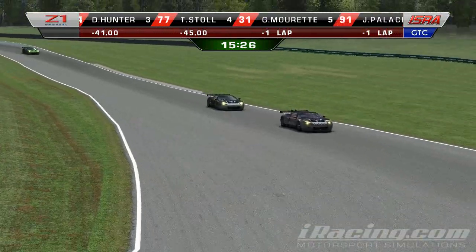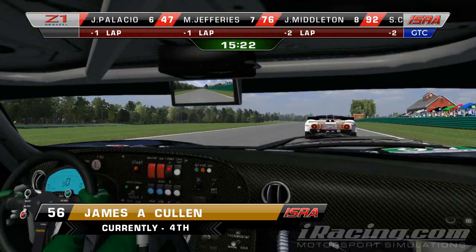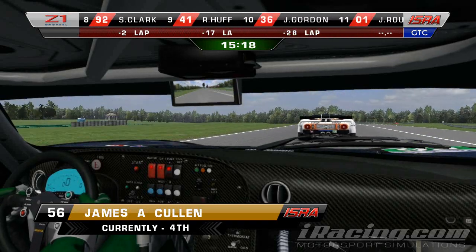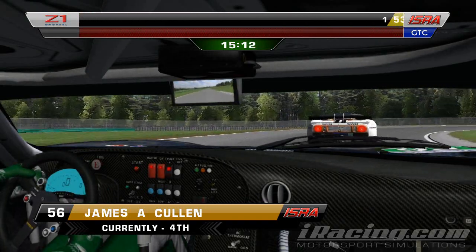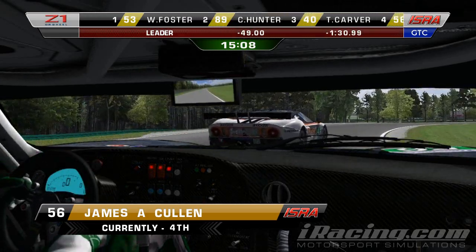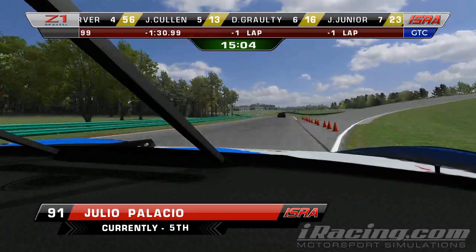Yeah, but as this battle has been following here for about a lap now, this is James Cullen and Todd Carver, who are 1 point apart, I believe, maybe a little bit more than that, but really close in the Ford GT standings, and again, really close in the race here. So, while Wyatt Foster and Craig Hunter are kind of running away in the respective 1st and 2nd places, the championship battle is as close as it could possibly be right now.